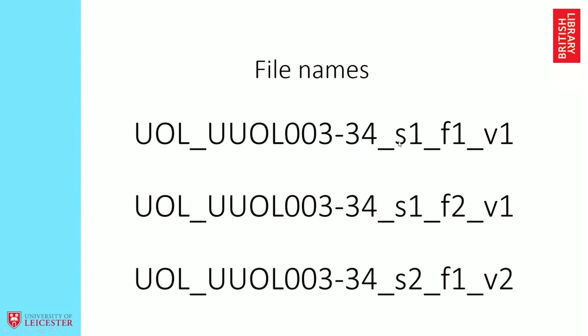So S1 stands for side one of the tape, F1 for file one, and V1 for version one. Version-wise, if it was version two, that could indicate that we've done two transfers, one with noise reduction and one without, because we didn't know the original settings.